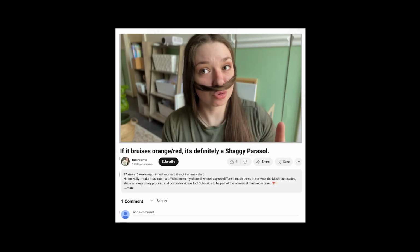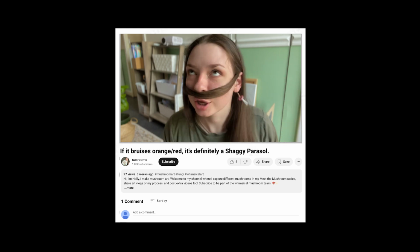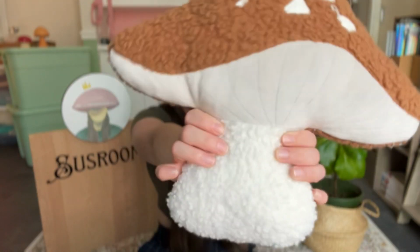If it bruises orange, it's definitely Shaggy Parasol. In reality, bruising of any color does not identify a mushroom. You have to take into account the entire mushroom again in order to identify it. Just saying that it bruises in one way or another does not include the entire species.